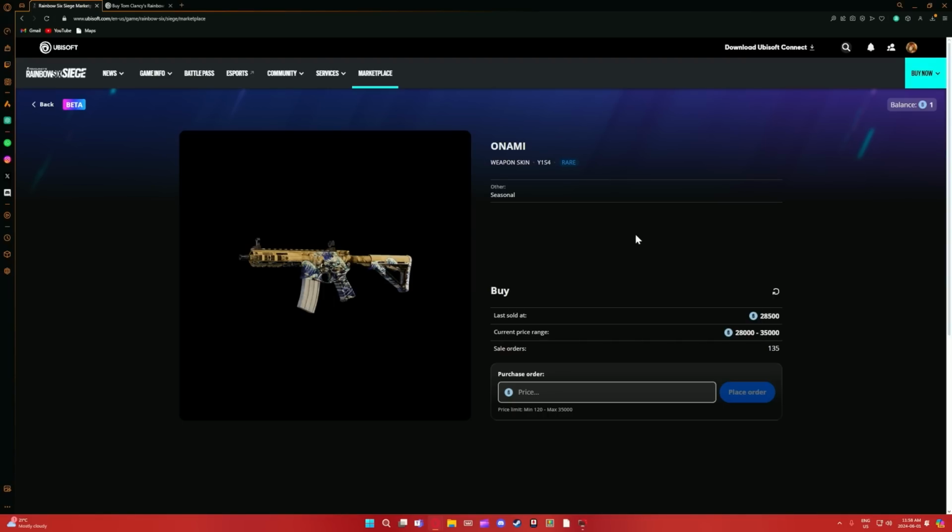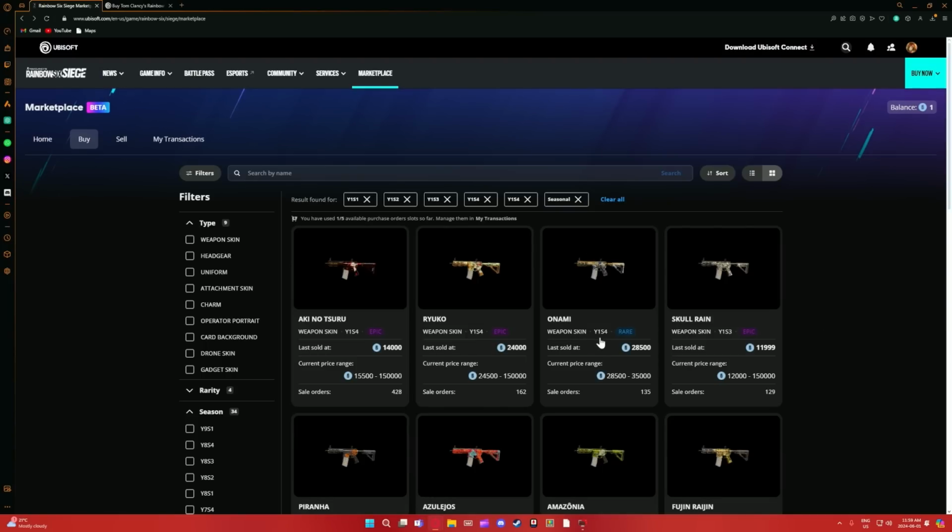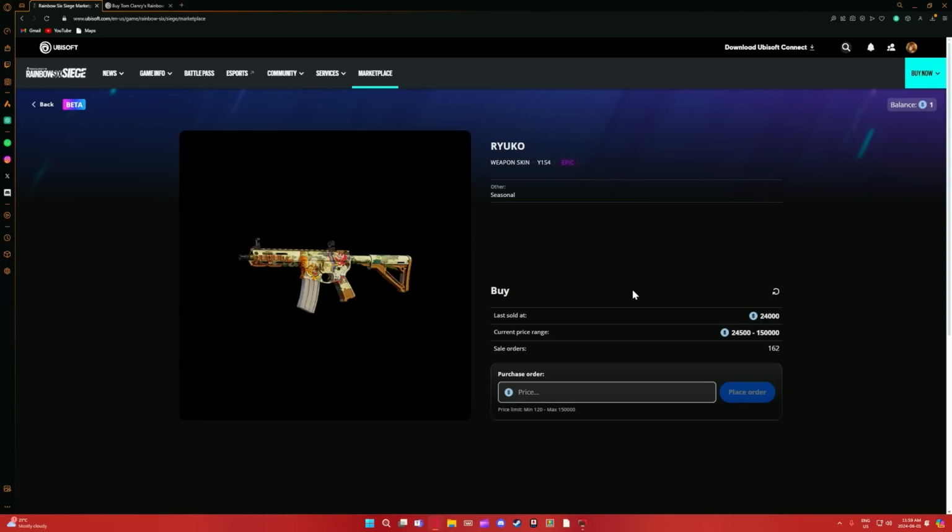So I feel like a lot of people are going to go into this season selling this skin for way under the 28,000. Because since this is beta, there's only a limited amount of people that really do have access to this skin. So I'm willing to bet by the time the new season comes out, this skin will be selling for under 10,000 R6 credits. Same with every other skin that we have here.